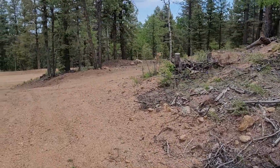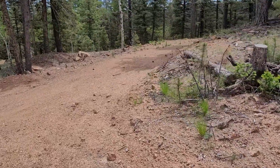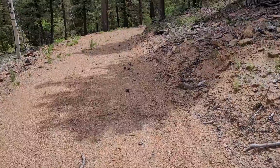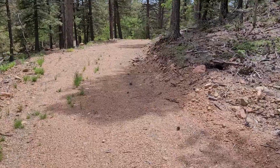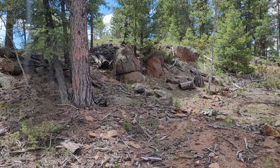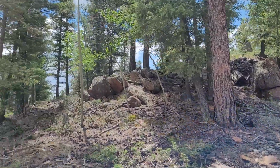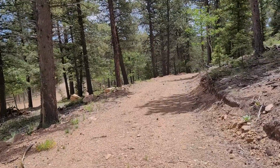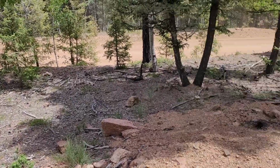We had a local excavator put us in another access road going around the north side of our property that we can actually drive up and give us access to the top of our property. When I say the top of the property, I'm talking up there. So we come on around. There's the very north side of our property.